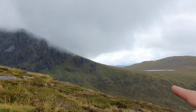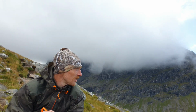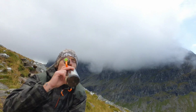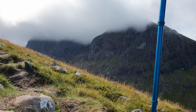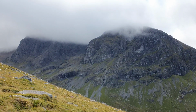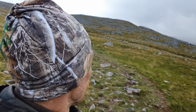So just to the right of us here, you have the halfway lock. It was good to know that we're over halfway. I must have come up a different way last time, because last time I came across these little streams I was hoping to replenish the water at, but I haven't come across them yet. I see a little waterfall up there, so once we reach that, we'll take 5 minutes, replenish the water, replenish the fluids, and then we'll crack on.